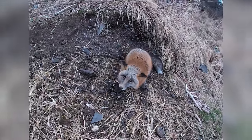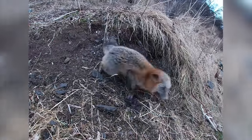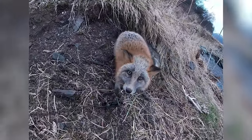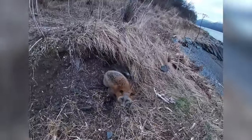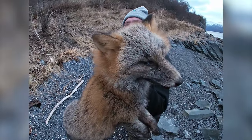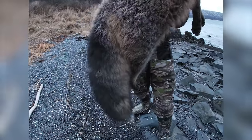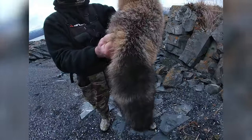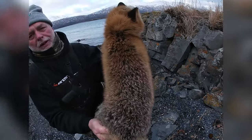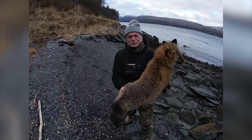So, I'll do the best I can to dispatch this fox. And it's gonna be a good day. Hey, Kodiak Island, cross fox. You can't beat this. November 17th. Look at the colors on this beautiful animal. What a day we're having, out trapping and living life.